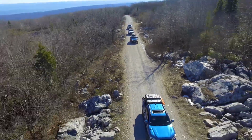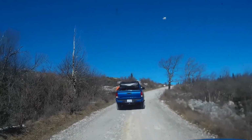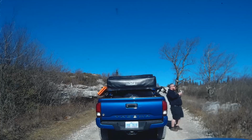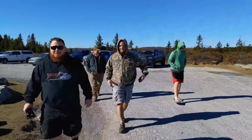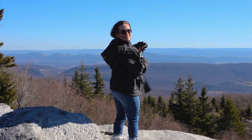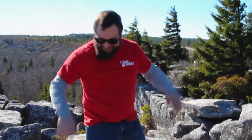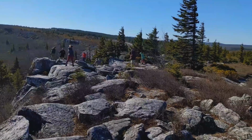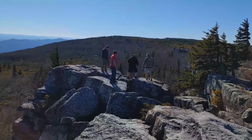It was just before our first stop, Bear Rocks, that we almost lost our drone to strong winds. Bear Rocks was our first taste of what we would experience on this trip. The Allegheny Mountains are home to several plant and animal species that are typically found much farther north in Canada. The views here were incredible, and the team took the opportunity to take plenty of wind-swept selfies on the cliff edge.